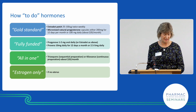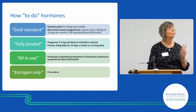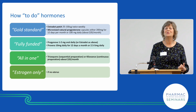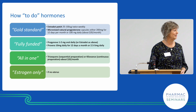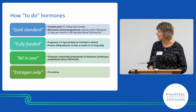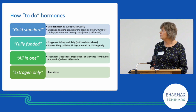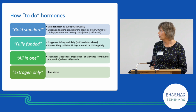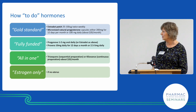The patch, thanks to PHARMAC, is now, I hope you're all aware of that, we do have a fully funded patch which you put on twice a week. Remember, a lot of us used Climara, which was once a week, and I'm still getting patients who have been transitioned to Estradot, but it's only been given once a week, and it needs to be given twice a week. Okay, so fully funded. If costs are an issue for a patient, then Proganova, so an oral estrogen, and Provera or norethisterone are fully funded, but you've got a 2-tablet rather than a 1-tablet regime.